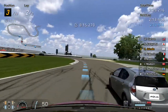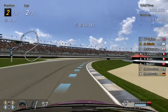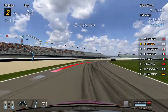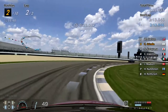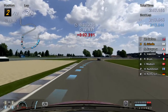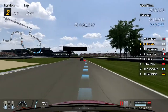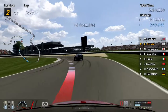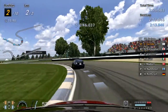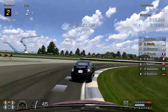Hit 125 just. Oh, and the Aqua is another Toyota. See, I'm alright with the Aqua, because it doesn't look like shite. Come on. Let's just get around this track and get this over and done with.